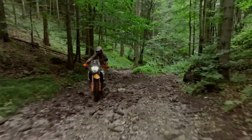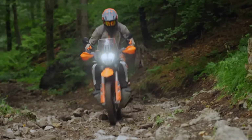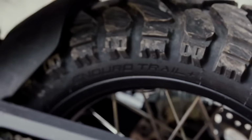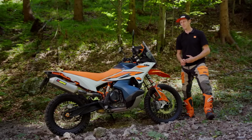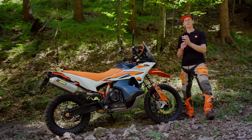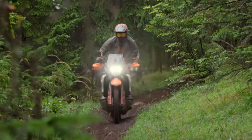A key area of focus was to increase the bike's ability in the extreme off-road situations, and a really important factor with that is traction. That's been improved with the new Metzeler EO7 Plus tyre and the new suspension setting, which gives you more control in those difficult off-road situations, keeps the tyre on the ground and keeps you moving forwards.